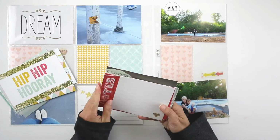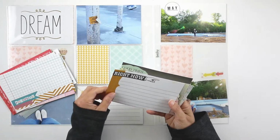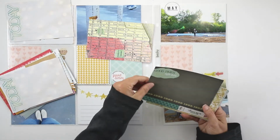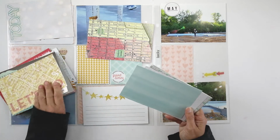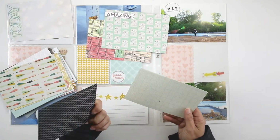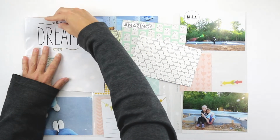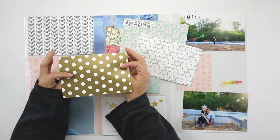I'm working with some of my Allison Kreft products. And if you're not familiar with Allison Kreft, if you're new to the scrapbooking industry, I'll tell you a little bit about her. She is no longer in the scrapbooking industry per se. I think the last I heard she had gone to design with a company called Mixbook, which is still photo products, photo books, and that kind of thing. But I became familiar with her when she was a designer for Hambly Screen Prints. And Hambly Screen Prints is the company that made us fall in love with transparencies.